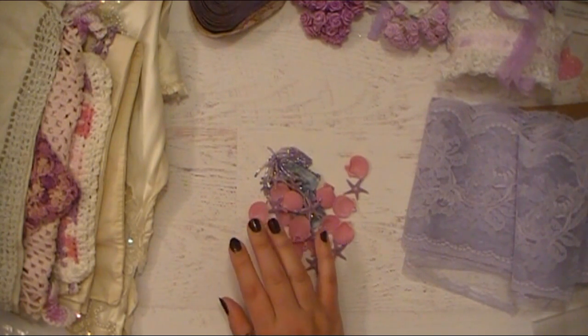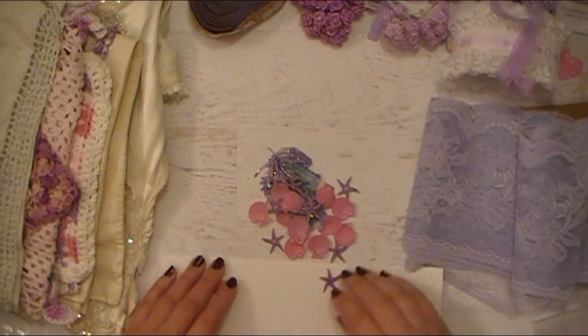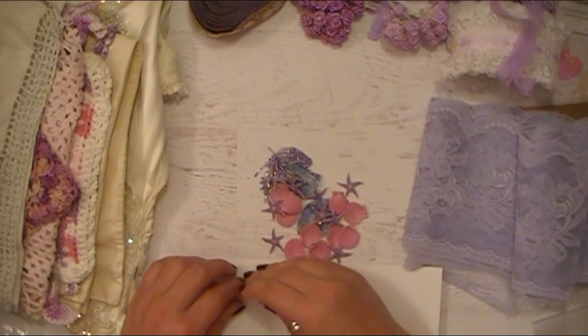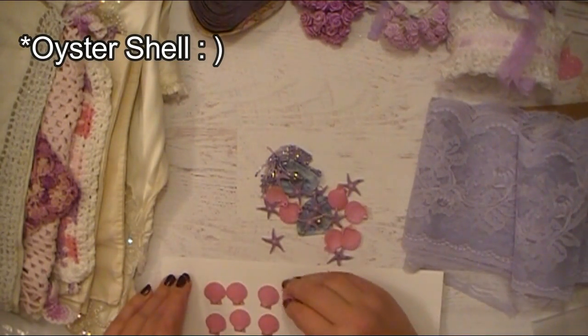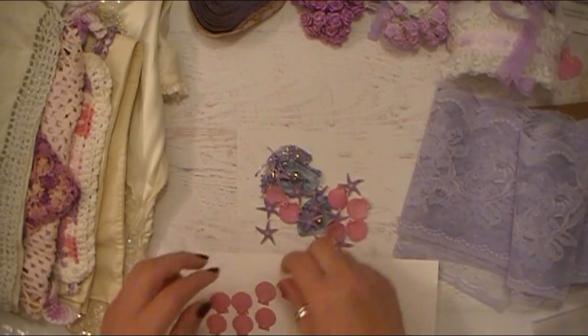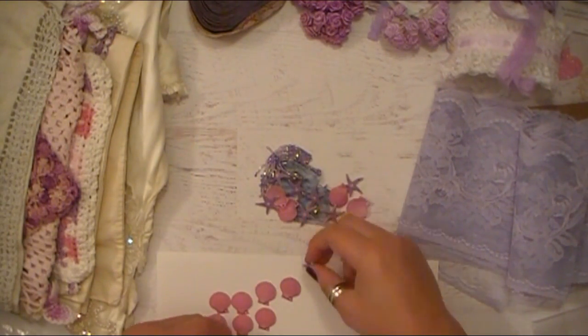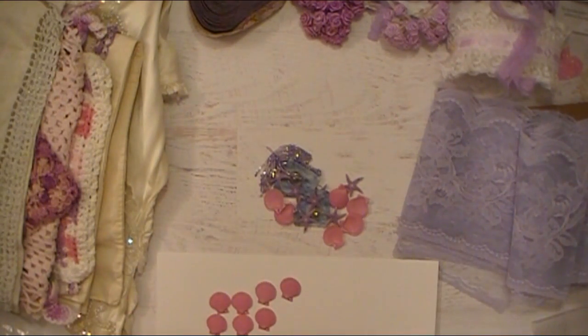I'm trying to grab it. Here we go. Okay, now, so here are some really cute purple, almost like a lavender color of some different oyster shells, I guess what those are. And oh my gosh, look at the purple starfish. I just realized there are purple starfish on here. How did I not see those at first? Wow, that is so cool. I've never seen anything like this before.